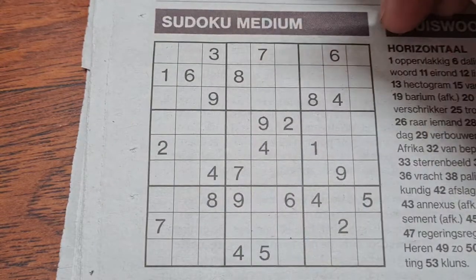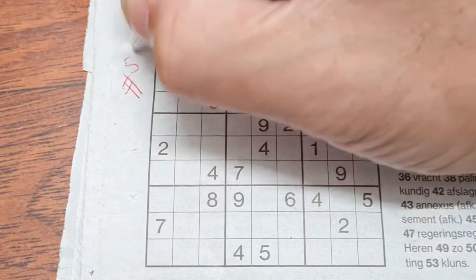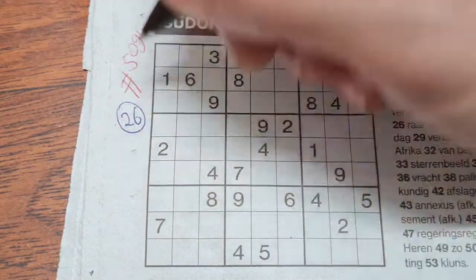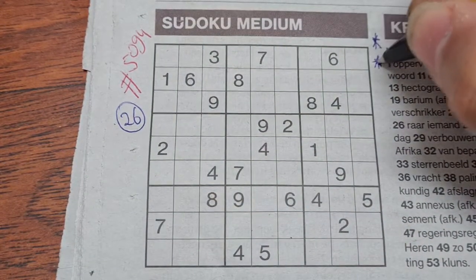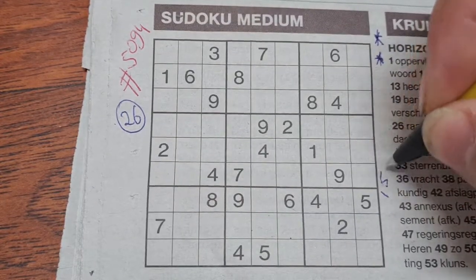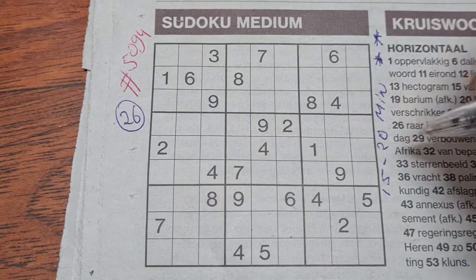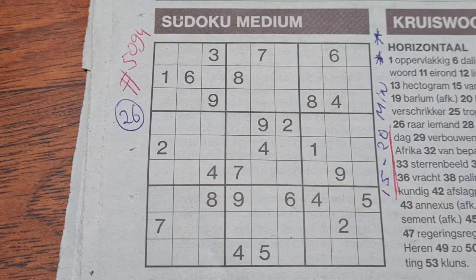Sudoku Medium number 5094. It will be. Before I start, I always count the printed digits. Well, this one has 26 printed digits. If you compare with the 1-star, 2-star, 3-star, and the 4-star Sudoku in the additional section, this will be a 2-star, and for a 2-star puzzle, I need 15 to 20 minutes to solve. That's my time limit. So let's get started.